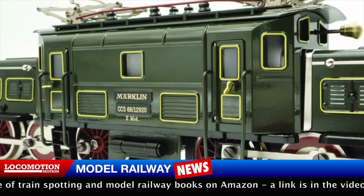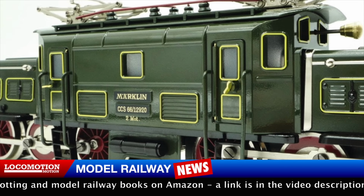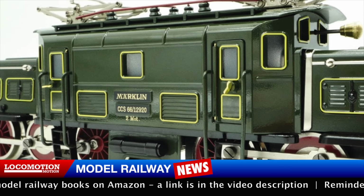New model railway releases. Let's get into the news, and it was more teaser shots from Marklin. I mentioned this new Crocodile CCS model coming soon, and a little more info has come out now. So obviously it's a Gauge 0 model coming as a modern day reissue of the 1934 original, numbered 66-12920. And finished in this lime green livery.